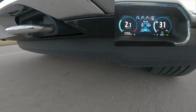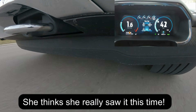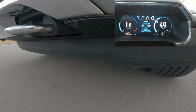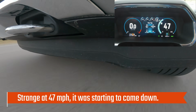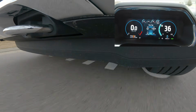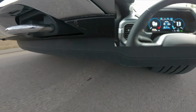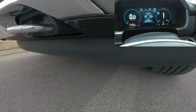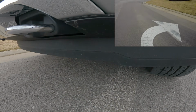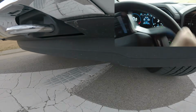What do you mean it might have fallen off? I think I saw it. You think so, really? Yeah. Alright, we'll go back and look. Well, I'm gonna hop out here and see if it's still there. You make me nervous. I don't know, we're still good. It's there. It's there, Joby. Off we go again.